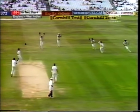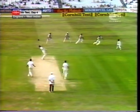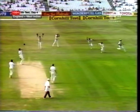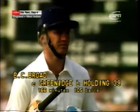It's a really nasty one, and Broad no chance at all. He has to go. A really vicious delivery. Not a great deal that Broad could do about it. Tried to pull himself away at the last minute, but really had no chance. And depressed, dejected. It's taken him a long time to leave the wicket. And obviously most disappointed.